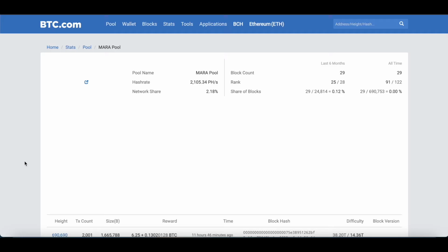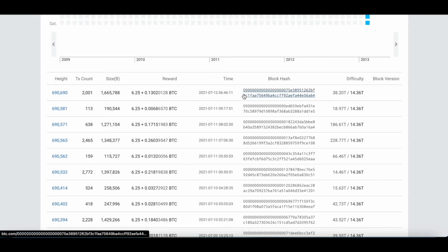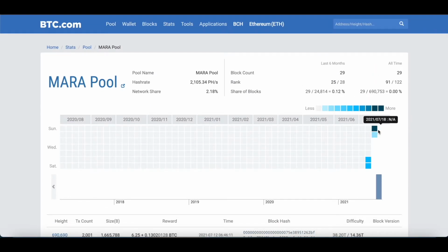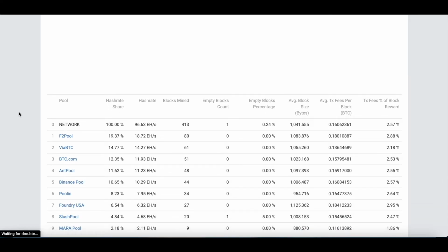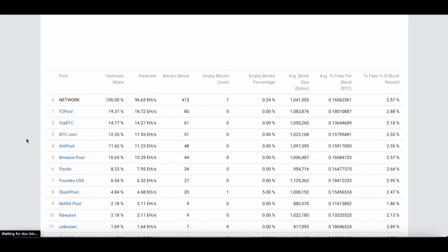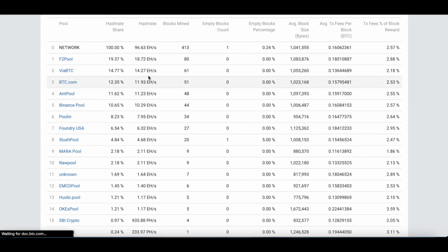And let's see, so 11 hours ago. You can see using this feature in btc.com how much each pool is earning, and the block size and everything. So Foundry USA, 6.32 exahash, and the biggest one is 96, which is kind of offline at the moment. I think it's offline, maybe, I'm not sure. So we got 18.72.